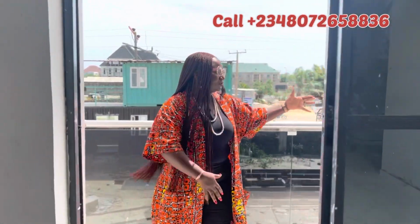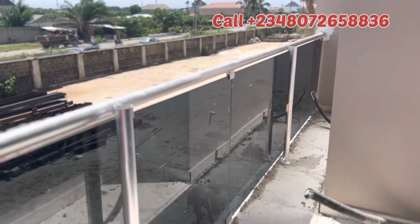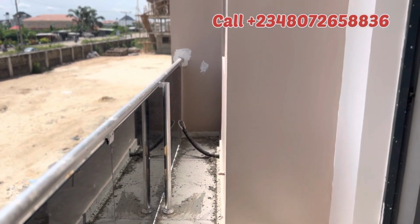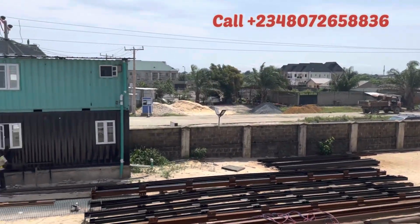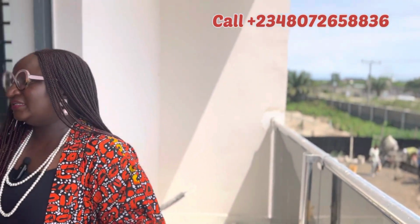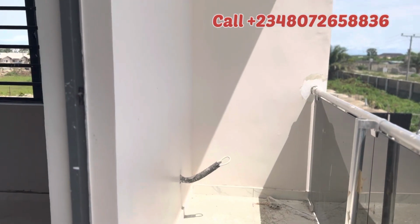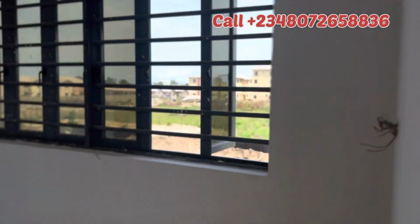And I want you to come and see this terrace. It's from that side to this side. So it is very spacious. Yeah, I like what I'm seeing. Yes, that's 45 million naira for the two bedrooms. So let me take you to the room. So we've seen the kitchen and the living room now. So come and see how spacious your room is. Let's go.